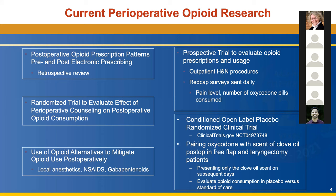We're engaging in a prospective trial to evaluate opioid prescriptions, basically seeing how much patients are being prescribed for each procedure that they are having, how much they're taking, and what their pain score is 7 days postoperatively, and then looking at how much oxycodone they're taking, and also how much they are leaving behind, which can increase the risk of diversion. And finally, I have a clinical trial that's opening up in April, trying to pair a novel stimulus, clove oil, with opioid and condition that reaction to try to decrease postoperative opioid use in our free flap patients.